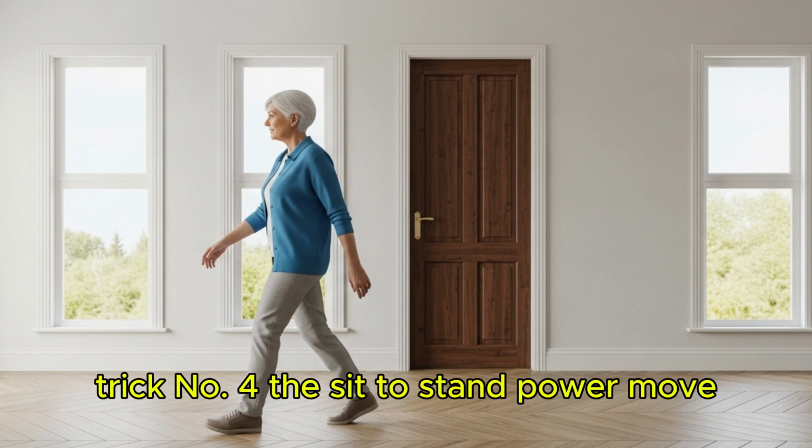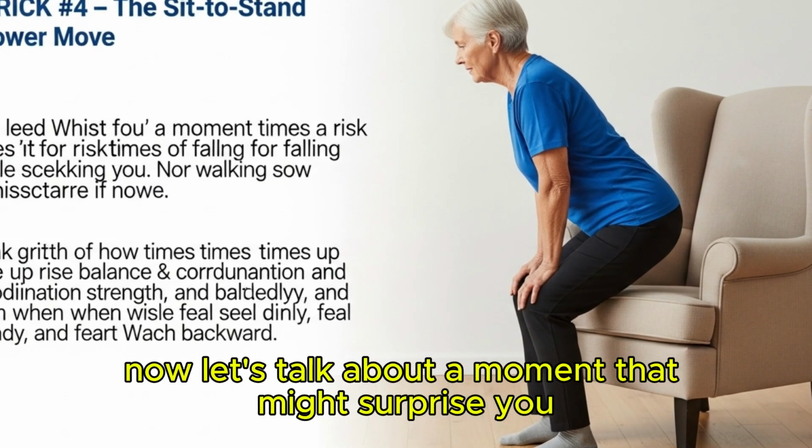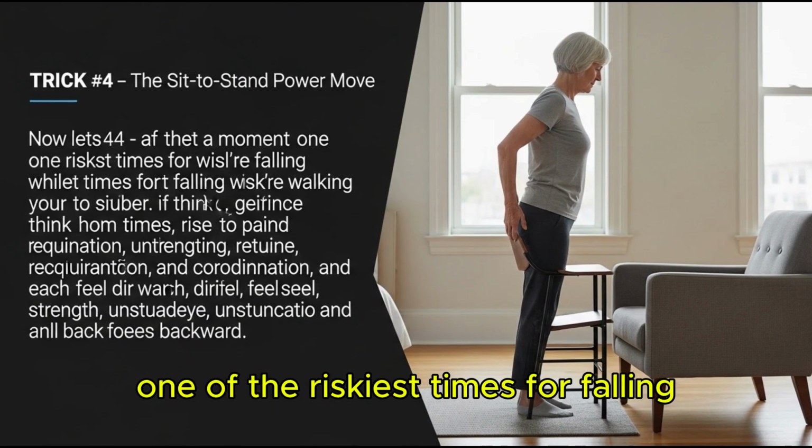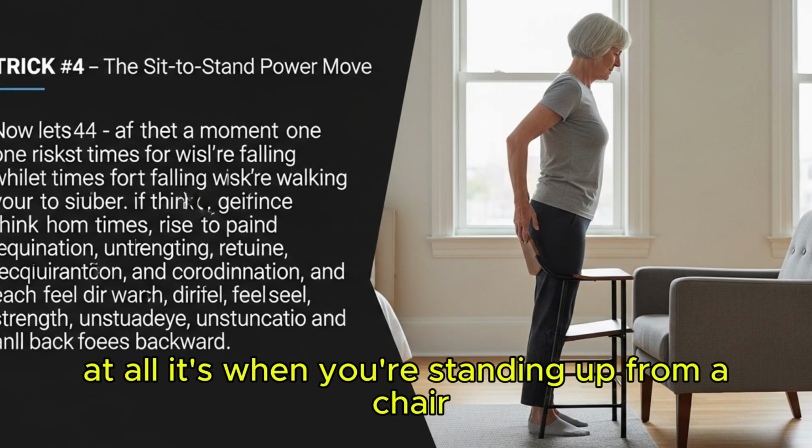Trick number 4, the sit-to-stand power move. Now let's talk about a moment that might surprise you. One of the riskiest times for falling isn't while you're walking at all. It's when you're standing up from a chair.